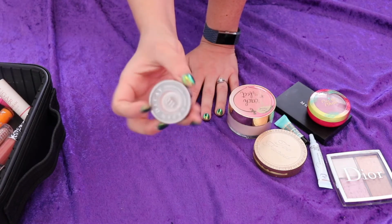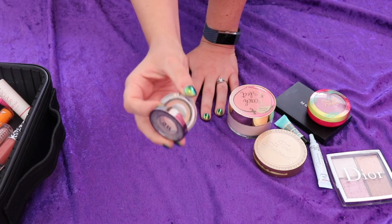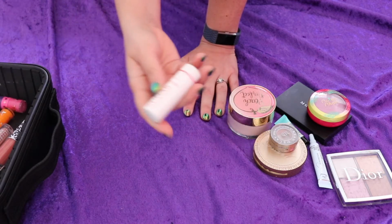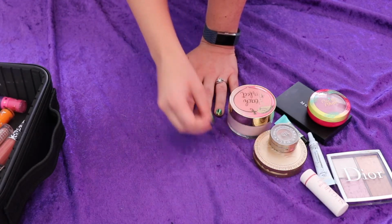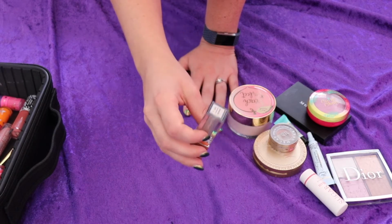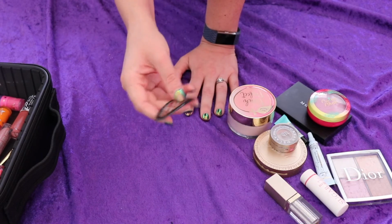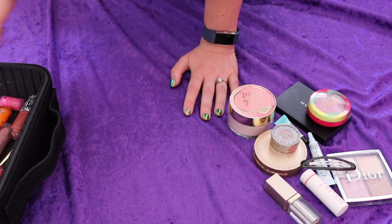I'm also bringing this little Urban Decay shadow, and I'm gonna use this to set my primer with because I love doing that. Here's just a little lip balm that I can put on at night. I'm bringing one of my Stila glitters. This is the silver one. I like this one a lot. It's called Diamond Dust. A little hair clip, which is kind of irrelevant.